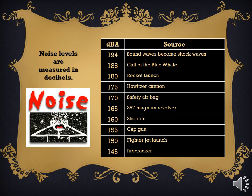A Magnum 357, 165 decibels. That could be an instant noise-induced hearing loss without protection. Cap guns, 155 decibels. You know, that's louder than a fighter jet launch. Firecrackers, 145 decibels. Lots of us enjoy fireworks, and there's not a thing in the world wrong with that. But if you're going to be close enough to where the noise is going to be very loud on you, you need to be wearing hearing protection, because we'd rather see them than hear them, and certainly don't want to have a noise-induced hearing loss.